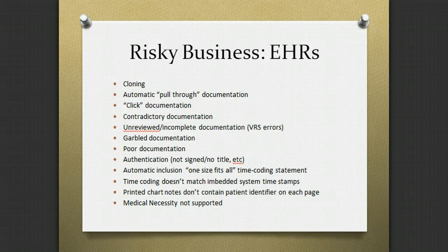So a lot of times we think that with EHRs we're actually getting rid of some of the illegible documentation, but we can actually create other types of illegible documentation, either with garbled documentation or contradictory, things that are pulled through and just don't make sense about where they're either located in the EHR or where they came from.